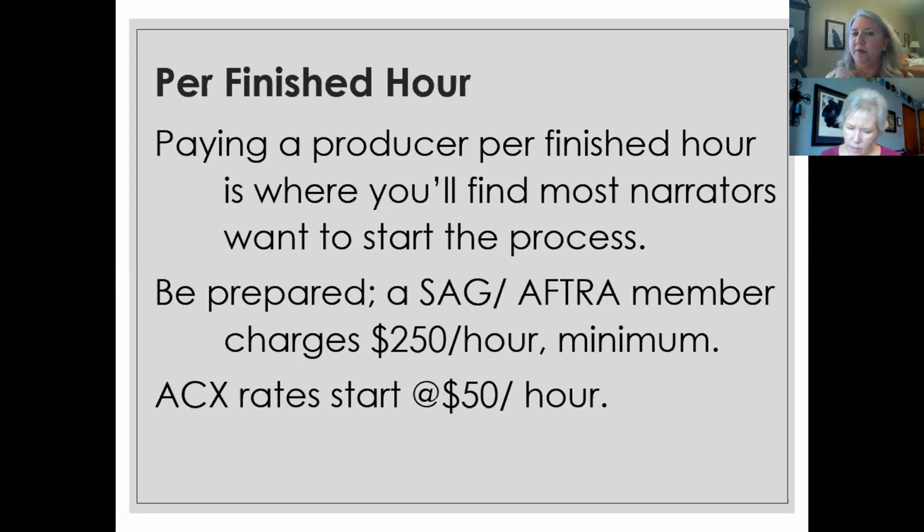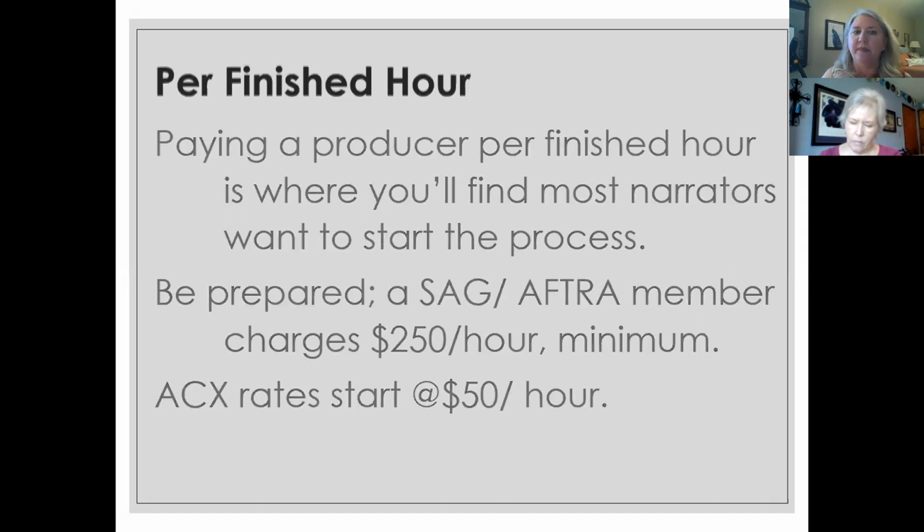If your narrator is a member of SAG or AFTRA, which is the Screen Actors Guild, and I don't know what AFTRA stands for, but if they are in that union, their minimum that they can charge is $250 per finished hour. I'll talk more about that. ACX rates start at $50 an hour and go up to $300, or I think the other day it was actually $350 per finished hour. When you put your book in, they ask you how many pages you have, and based on that they will figure what an average per finished hour final recording will be.